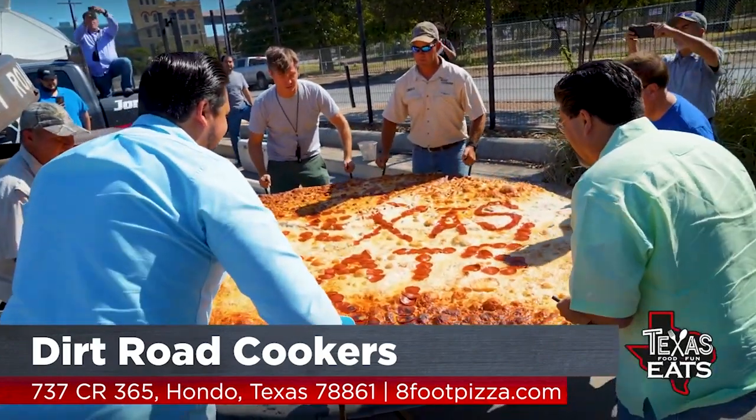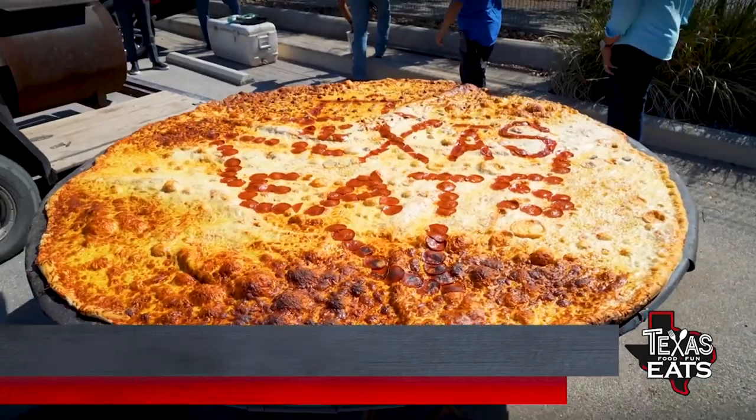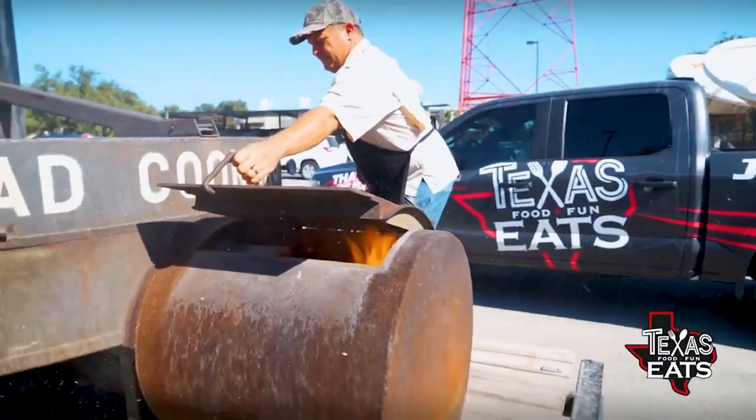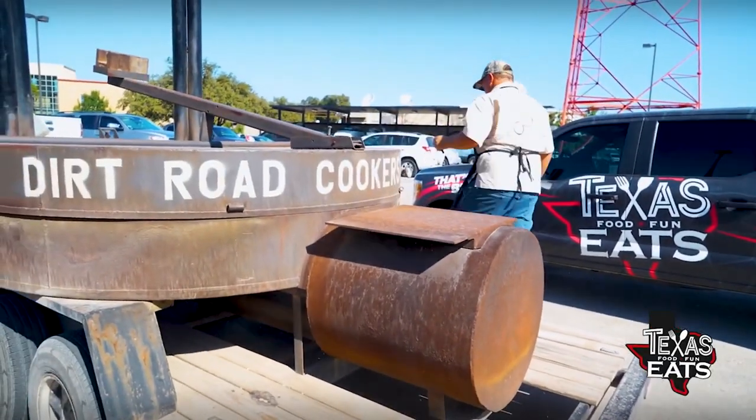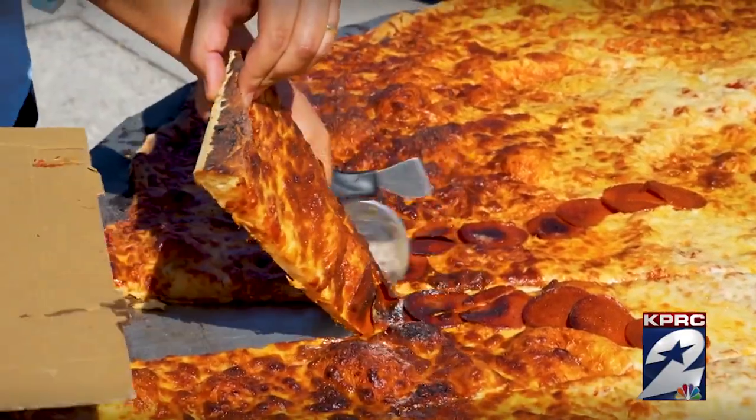Now we're here with a gentleman responsible for making one of the largest pizzas I've ever seen in my entire life, Kurt Ofinger, and you are the owner and team leader out here with Dirt Road Cookers. Thank you so much for being here. Yes, sir. Right behind us, you see everybody's going to town with one of these big pizzas. We even have a slice right here. This is like a little baby slice of what's going on.